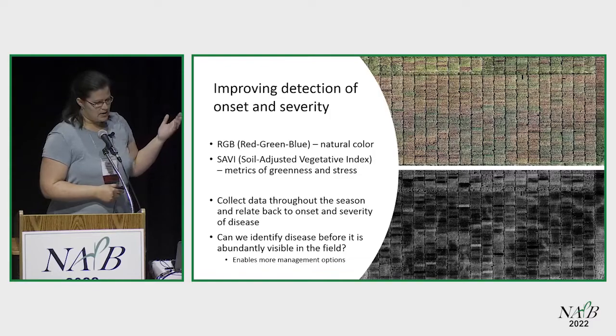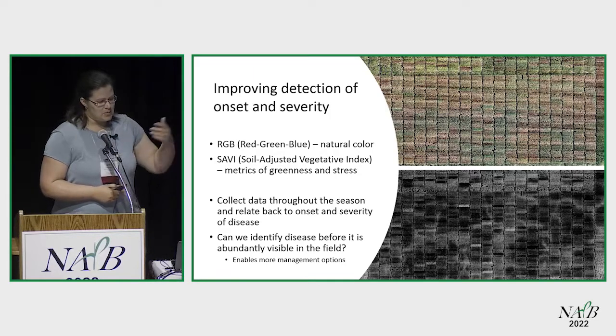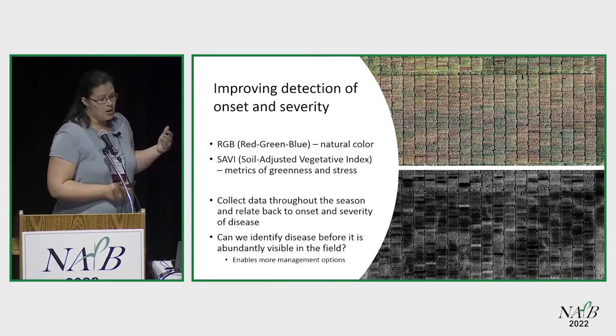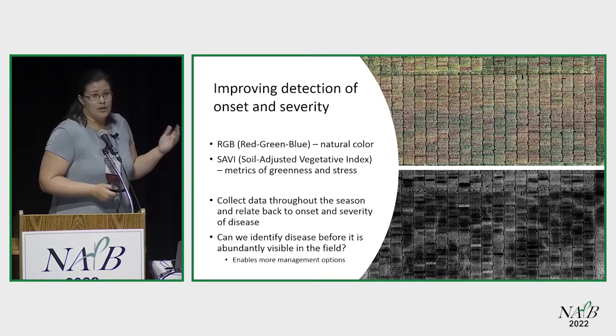With the Phenomics piece and the tar spot project, we're hoping that we can improve the detection of onset and severity as a way to maybe identify disease before it's abundantly visible, which would enable more management options for farmers, because there are fungicides that work relatively well if you get the timing right.